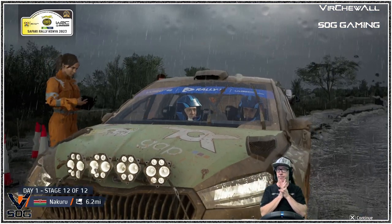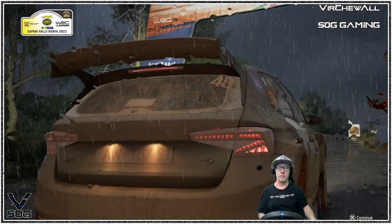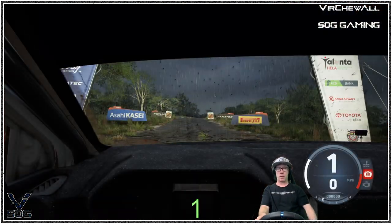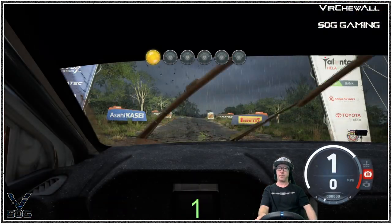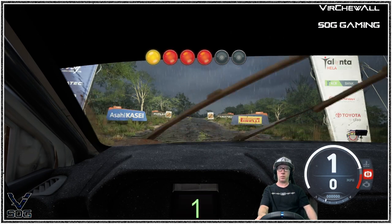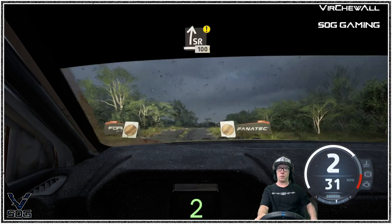Well, it's not the most technical of stages, but what it might lack in technicality, it makes up for in pure speed. It is a fast stage, so let's start. Get ready. Start, slight right, 100, good luck. 5, 4, 3, 2, 1, go. Let's go! Right, caution, 100.